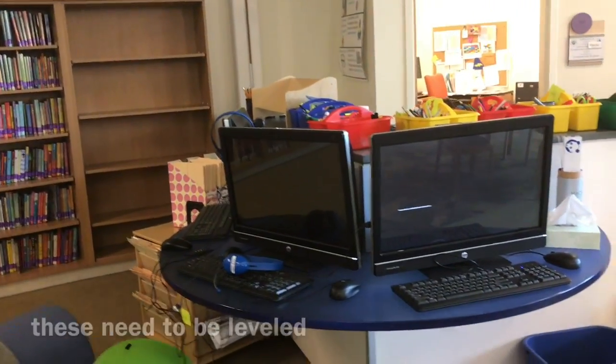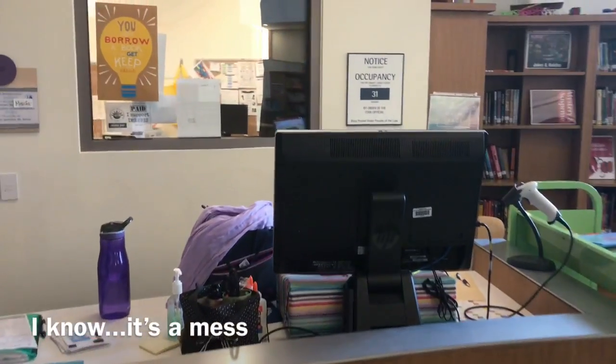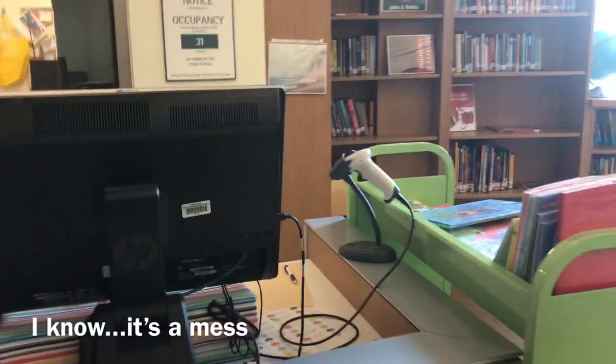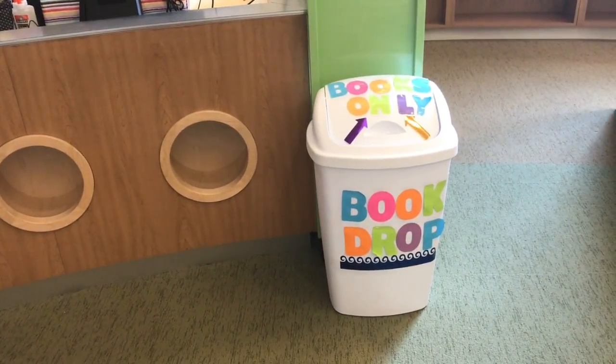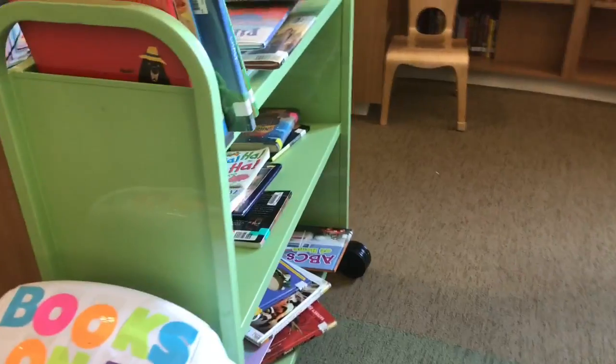I've got some computers over here. My desk, it's my circulation desk for pre-K and kindergarten, but I don't necessarily use it for circulation. Love this. The aftercare kids created a book drop for me, and I love this little books only sign they put at the top because people were putting trash in it.